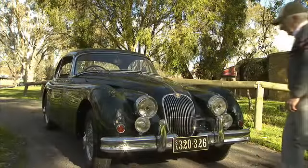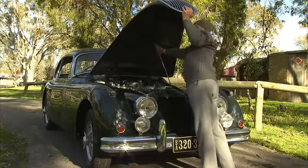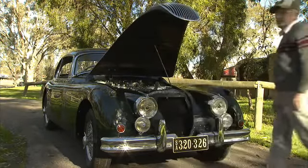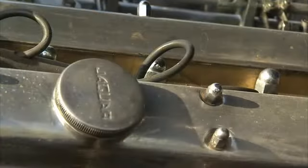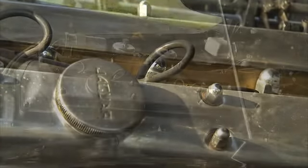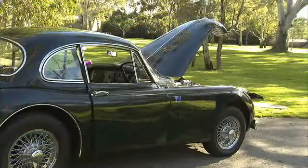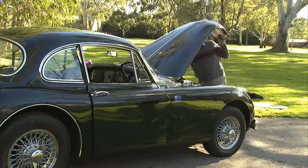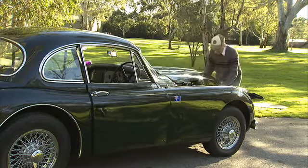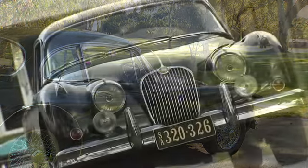Although in production for just 4 years, the 150 legacy lived on under the hood in thousands of E-Types that followed during the next decade. In fact, the Series 1 E-Type was powered by the very same 3.8-litre straight-six XK6 engine that drove the beefed-up XK150S. And boy, what an engine! It pumped out 265 brake horsepower, easily topped 135 miles per hour, and could sprint from 0 to 60 in just 7 seconds.